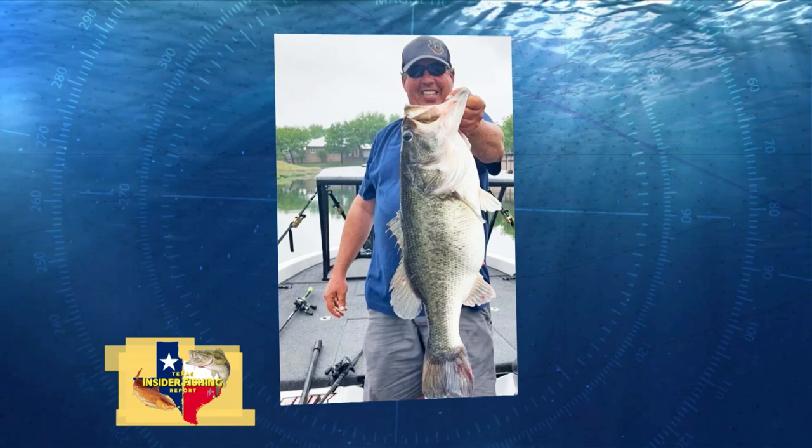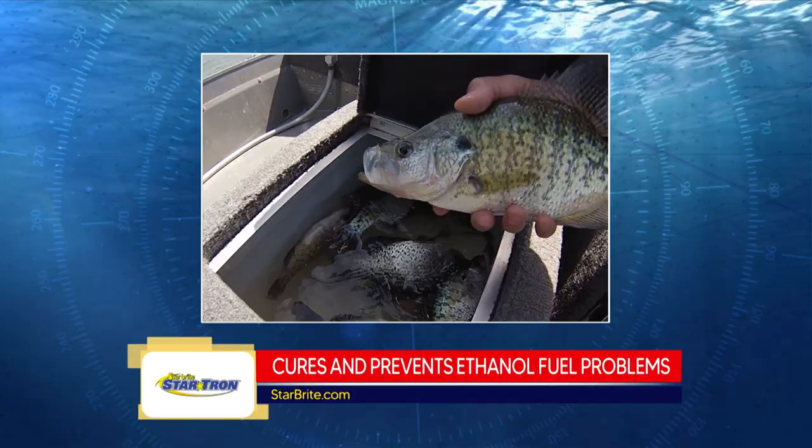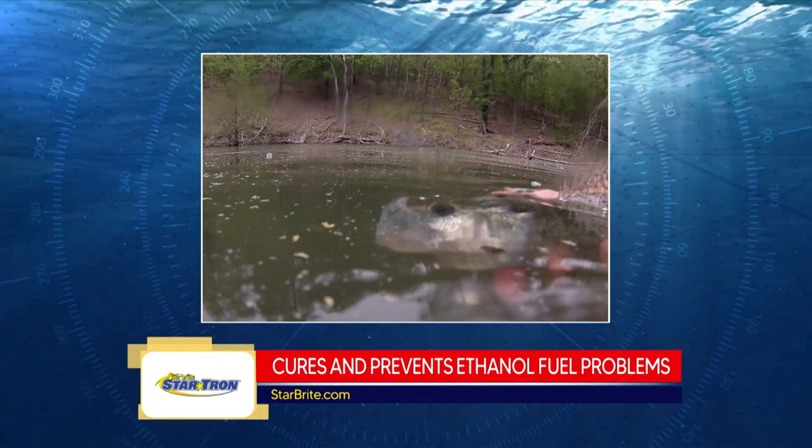Yeah. Now, the post-spawn fish, Jared says, are out on the points and the ledges, and they're throwing jigs and deep-diving crankbaits to catch those. And then they're also catching a few up shallow on frogs and swim jigs. Once again, just kind of all over the board. Go fish your strength. I think you'll have fun down there at LBJ.